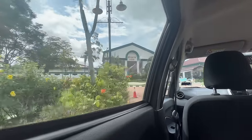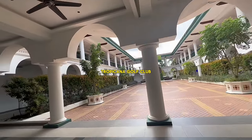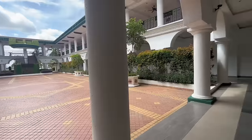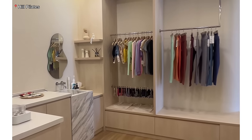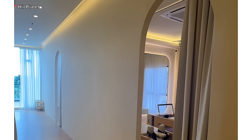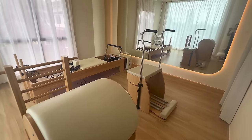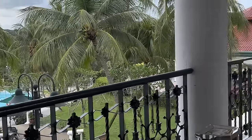And then I headed off to a golf club to have Pilates class. The studio here is super aesthetic. It has a room for group classes and for private classes. And today I'm having the private class. And this is the view from the classroom.